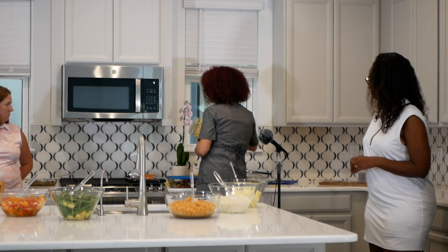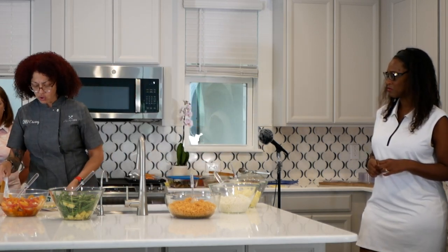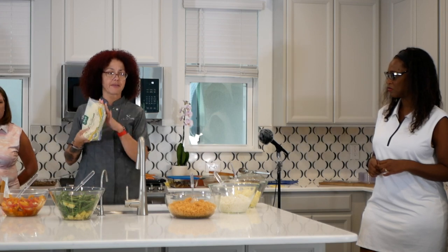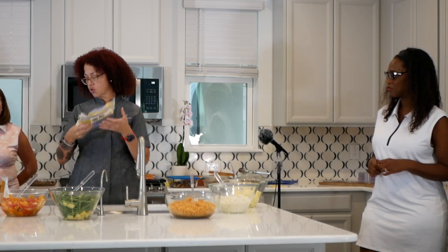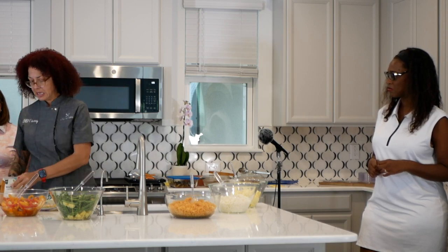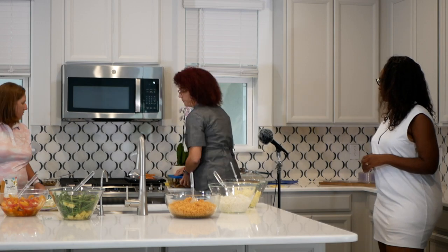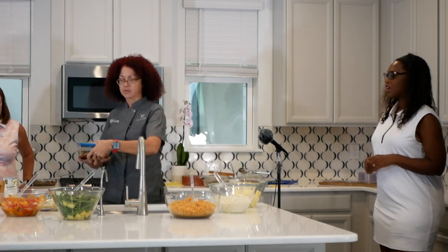So, with the Mexican meal, this is how we go. We had the tortillas, and you could pick any other tortilla that the family likes. It could be corn as well. You get tortillas, we got the Mexican blend cheese, and then we have our veggies here, and then we have our chicken. And I chopped it up already for us for consumption.